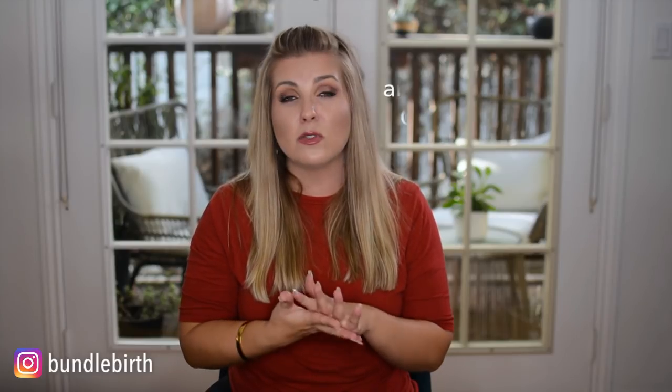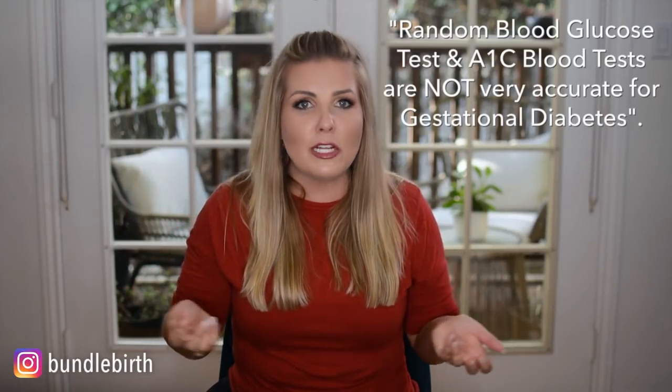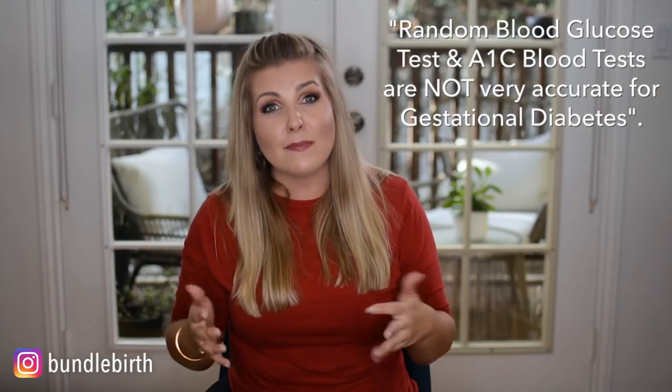So you just come in, and they test your blood sugar, or do an A1C test, which is a blood test that shows how your blood sugars have been regulated over a long period of time. That's very common to test regularly when you have regular diabetes. But those both aren't very predictive of gestational diabetes. So typically they're not going to do that unless they suspect that your blood sugar is high or low in the office, just to spot check.